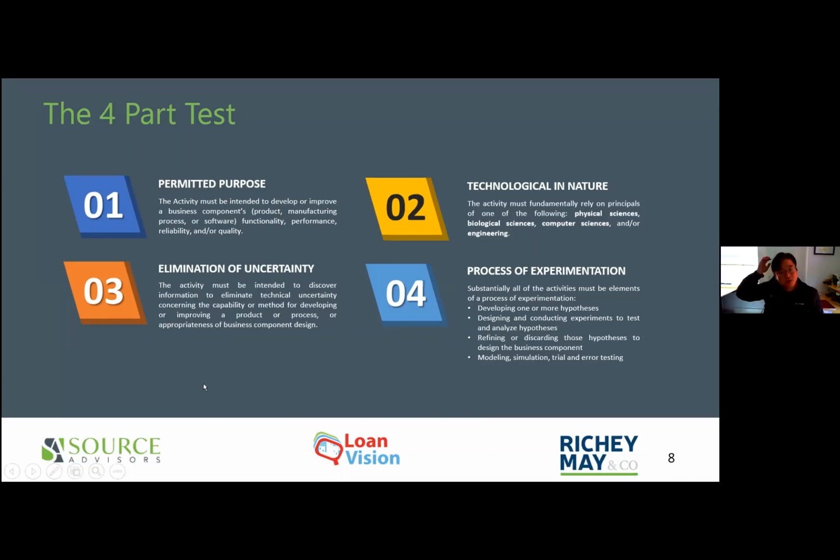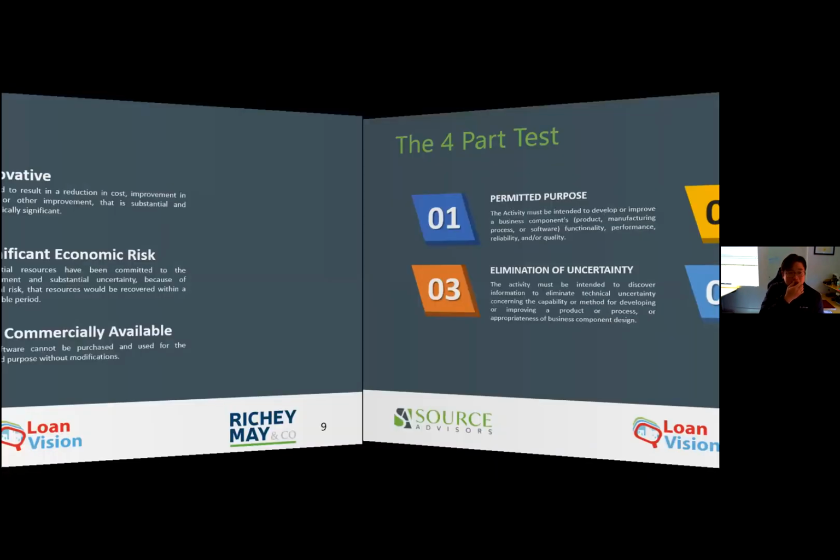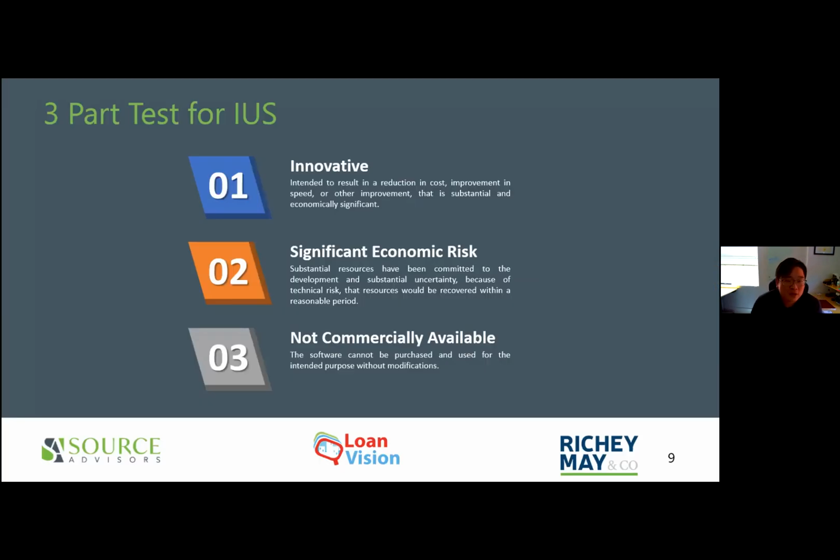All right, so the next slide here, did that slide flip? There we go. Okay, so the next slide here is a 3-part test for IUS. Internal use software has always been one of those areas of contention and complexity that basically allow for the IRS to take a second look at software that's only designed to be utilized for internal purposes.